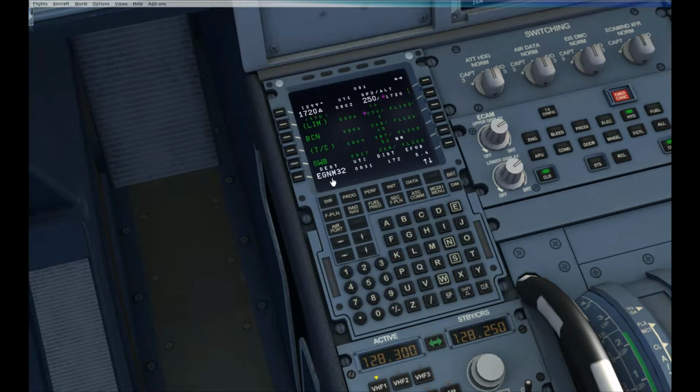Now I need to check my route. If I click these arrows up and down, I can scroll through the route. I'm looking for flight plan discontinuities. So I have Cardiff, Brecon, Shawbury, Gloucester, Manchester, Gloucester, then a flight plan discontinuity. Select clear and click it next to the discontinuity to get rid of it.